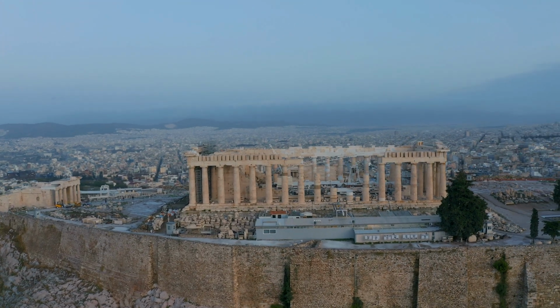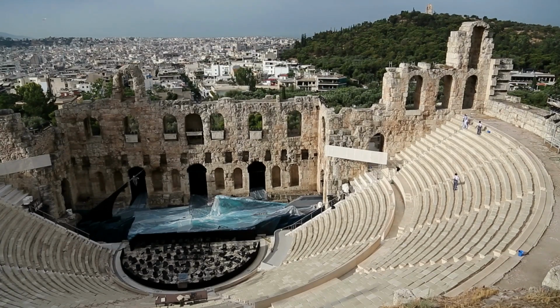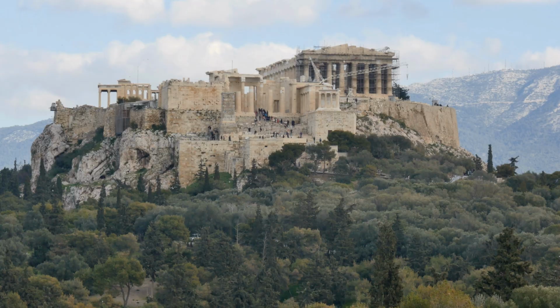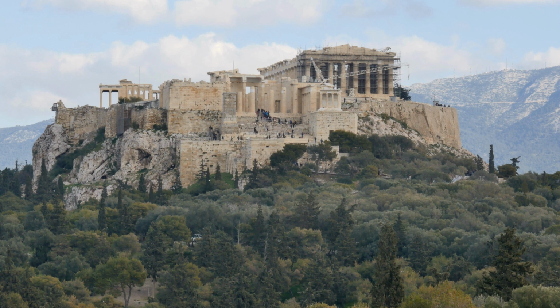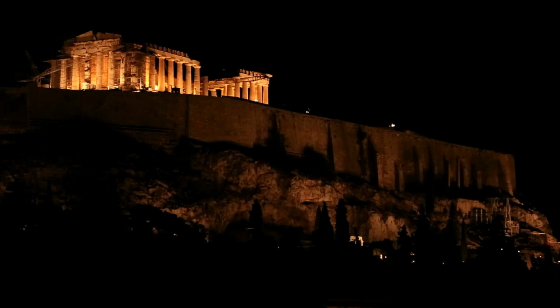The Parthenon, which was built in 447 BC at the height of the Athenian Empire and is a symbol of Greece, dazzles with its many columns. Around Athens, the Acropolis is illuminated with a radiance as dusk falls.